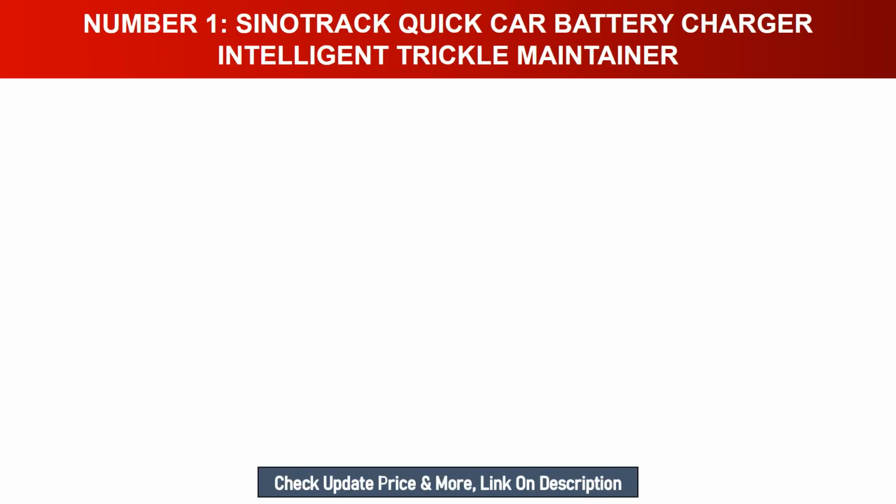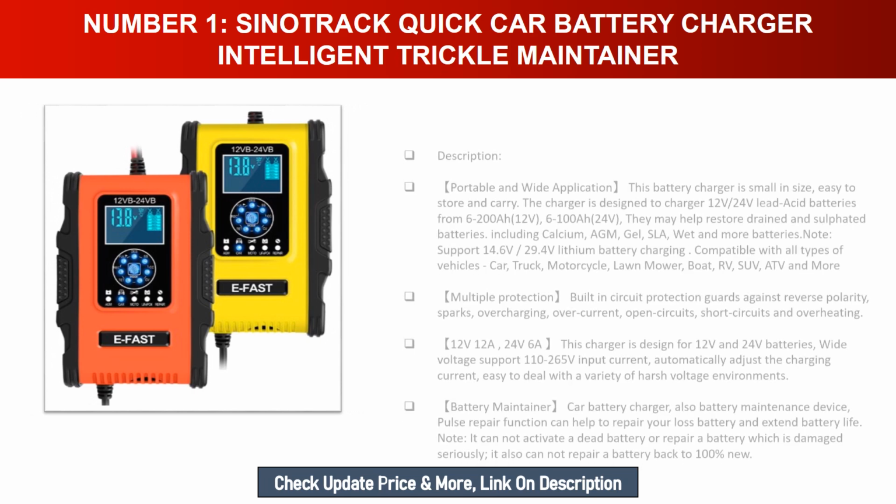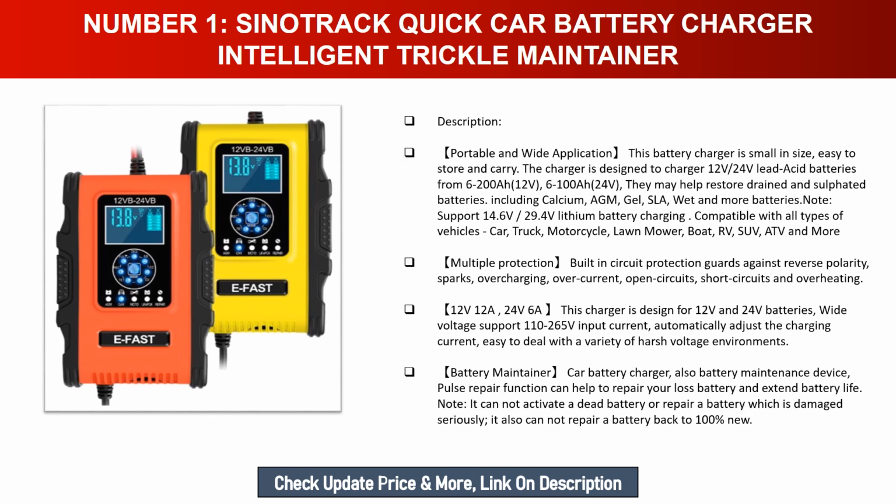Number 1. SinoTrack Quick Carb Battery Charger Intelligent Trickle Maintainer. Description: portable and wide application. This battery charger is small in size, easy to store and carry. The charger is designed to charge your 12V/24V lead-acid batteries from 6-200 Ah, 12V, 6-100 Ah, 24V. It may help restore drained and sulfated batteries, including calcium, AGM, gel, SLA, wet and more batteries.